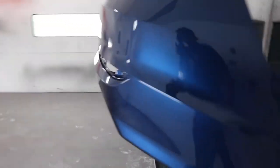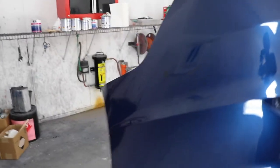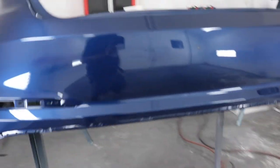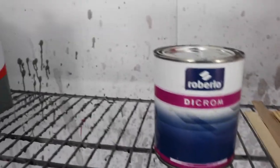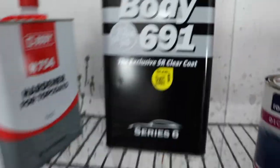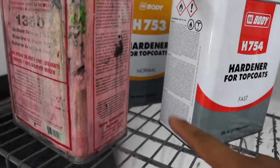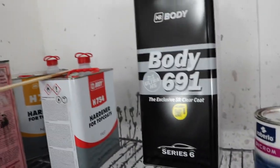All right, so hope you guys can hear me. Looks good, nice and clear, nice and glossy, no runs, no dirt, just how it's supposed to be. So let's go through some stuff. On this one, we use a different paint. We usually use a MIPA, I love the MIPA, but on this one we went with Roberlo. I believe this is a 1-to-1 mixing ratio, and we use it with the Grow Slow reducer. For our clear coat, we use the HB Body 691. We have the normal and the fast hardener, but on this one we did the fast because it works awesome and you can really build up the gloss level on it. So that's what we use.